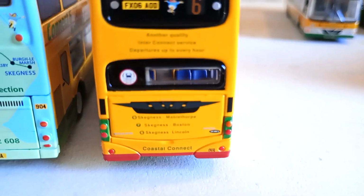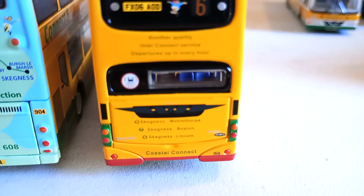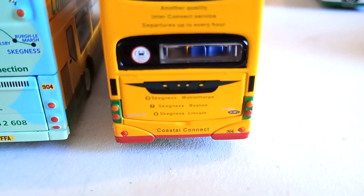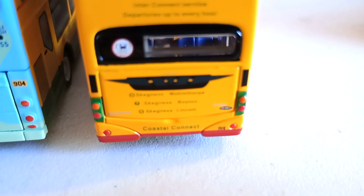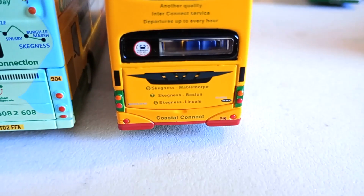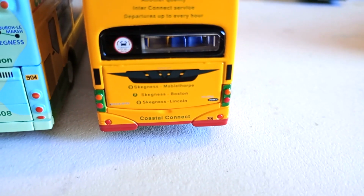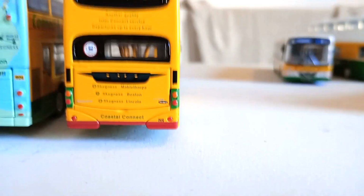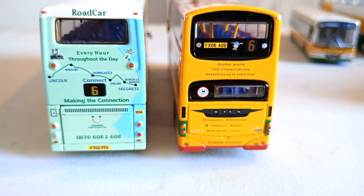Now, obviously, since 2018, I think it is, these have been renumbered, because since then the number 9 between Skegness and Mablethorpe, that's now 59. The 7 between Skegness and Boston, that's now been renumbered as 57, and obviously the 6 between Skegness and Lincoln, that's now been renumbered 56. But at least it does have a bottom back window there, unlike the East Lancs Viking. So as you can see, it's very different here on the back.